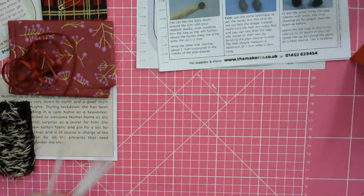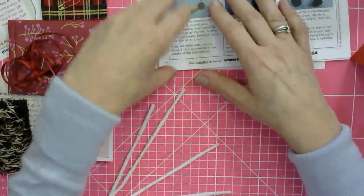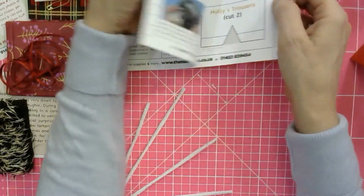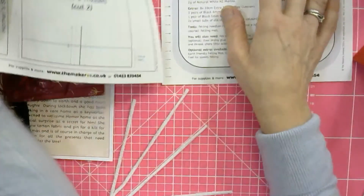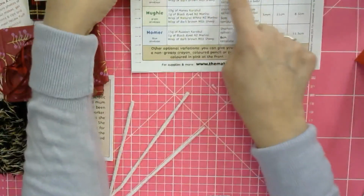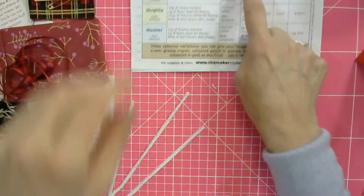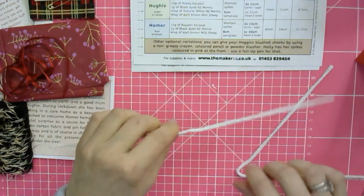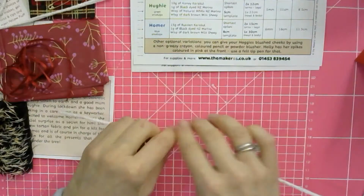Oh yes, we're doing arms and legs. So let's look at the beginning. As I said to you, there's a table at the front, which is, where is it now? Here. So for Heather, you need 2 15-centimeter pipe cleaners. That is for the arms and legs. So I'm actually going to put one whole one to one side.